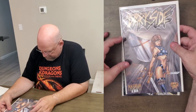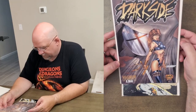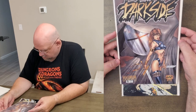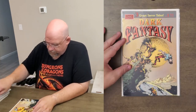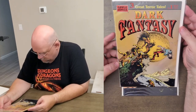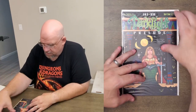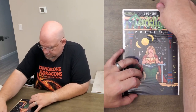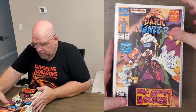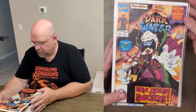Dark Side from Maximum Press, Rob Liefeld. You can tell, the second I saw her, I could tell it was Liefeld. Apple Comics, Dark Fantasy, number one. Dark Light Prelude, number 303. All right, here's Dark Water, the Pirates of Dark Water, part one.